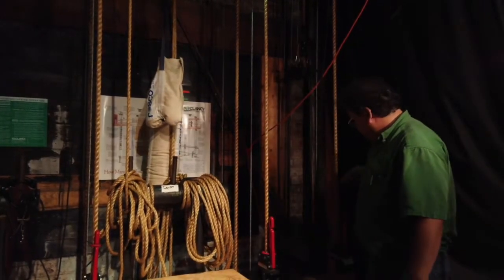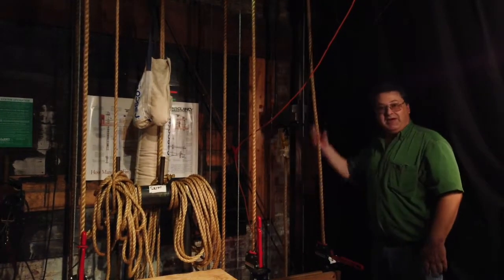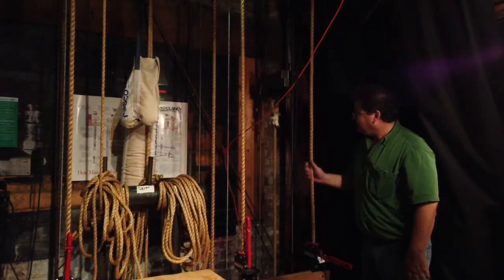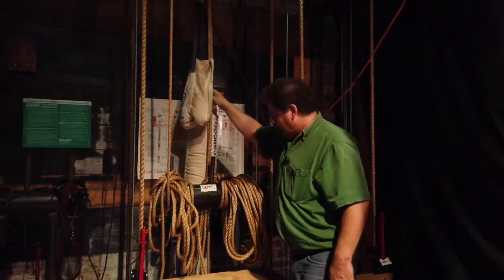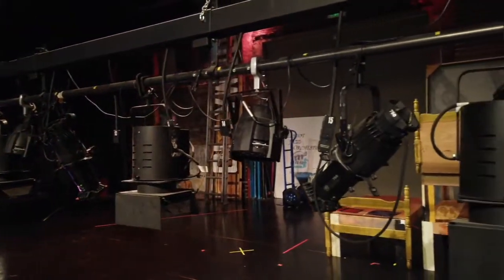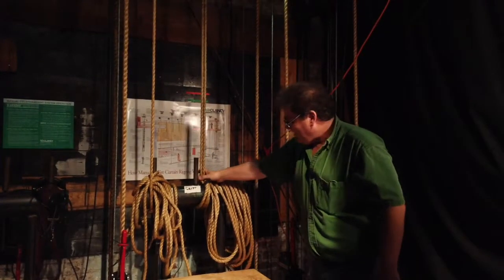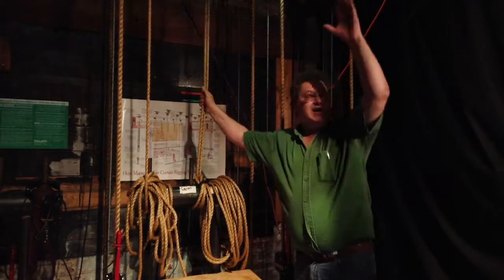Often we have elements that come out of the ceiling, get stored up above, and to help us use our muscles, we have a fly system with either steel counterweights that go up as the pipe goes down, or sandbags that counterweight an item. A little bit noisier. And in order to make sure it stops where it does, we have to either tie it or hook it to these pins. But things go up as the pipes go down.